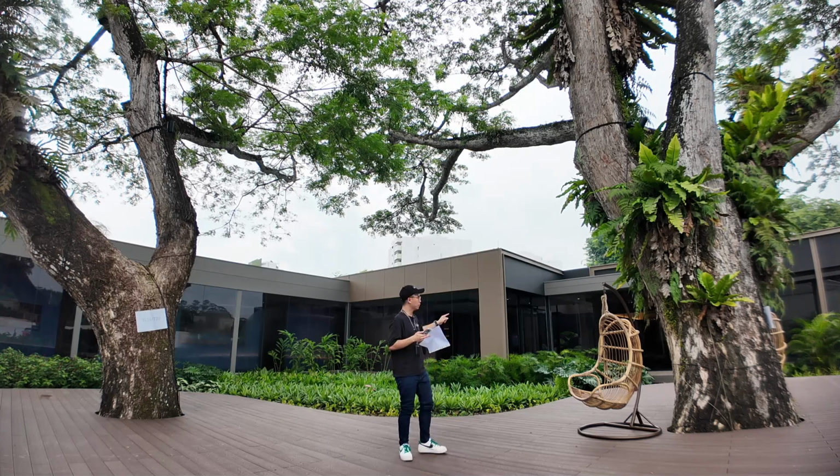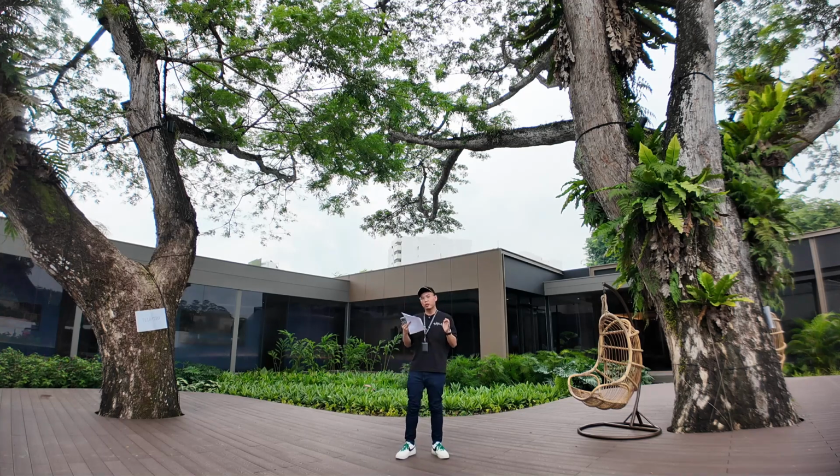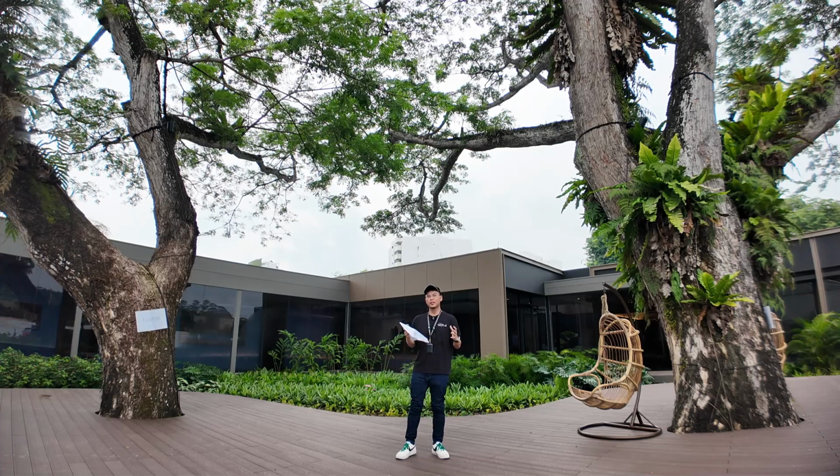The show flat is massive. You can see behind me all the way surrounding, all the way towards me. So when you come here, you really want to take some time to immerse into the beautiful landscaping and understand the design and architectural inspiration behind Nava Grove.